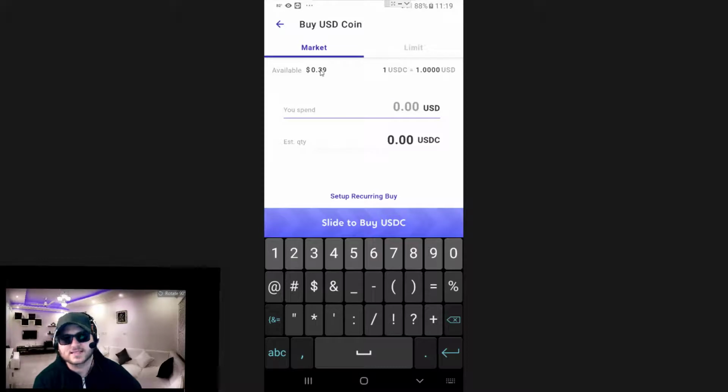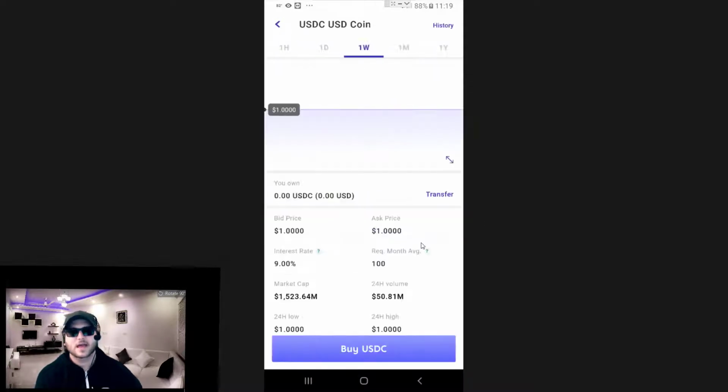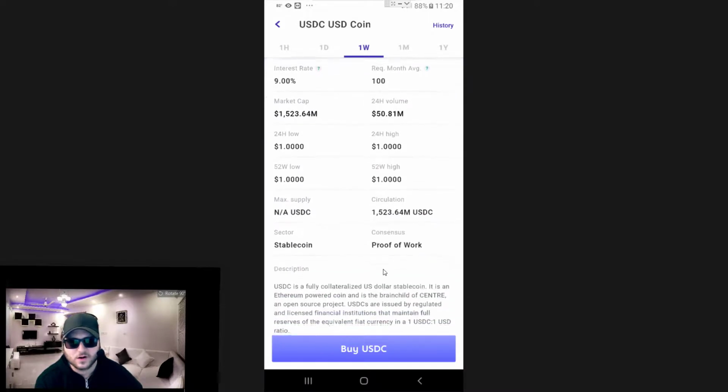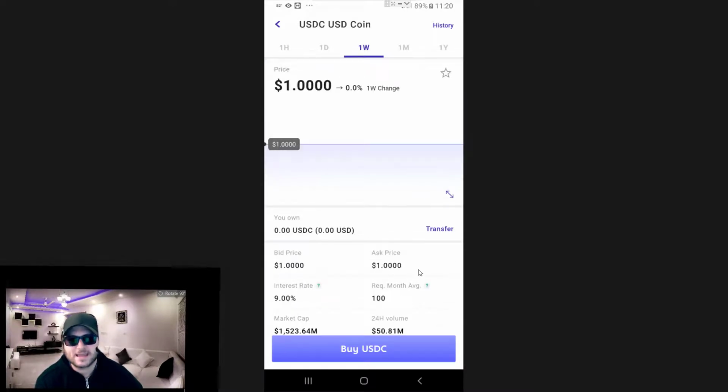So if you funded this with, let's just say, $1,000, right? Your available amount would be $1,000, and you can put in here 1,000. It's going to give you a quantity of 1,000 USDC. You slide, you purchase it, and once you purchase it, you'll see how much you own here. And this interest rate, if I hover over this, when you maintain your minimum monthly balance, you're going to accrue that. I believe it's actually monthly as well. So I believe you actually get your monthly interest payments.